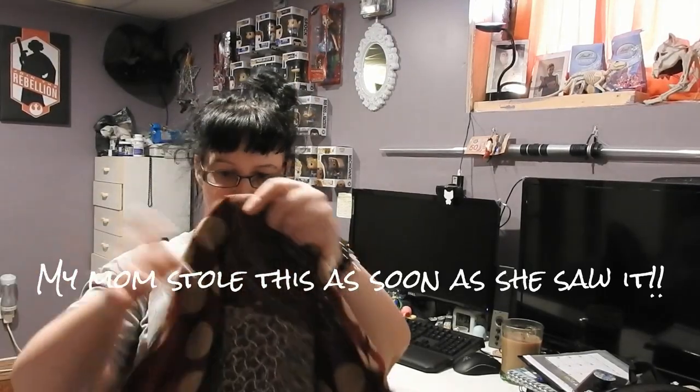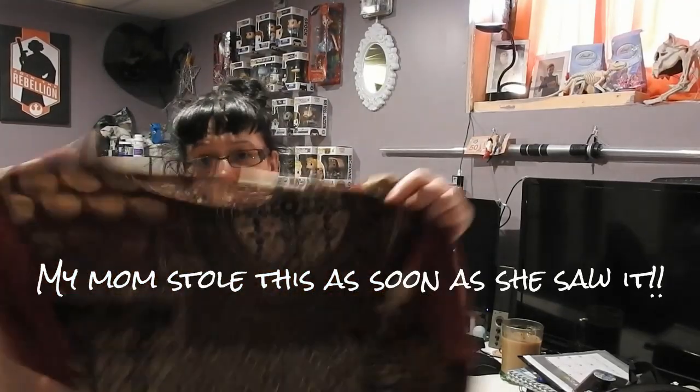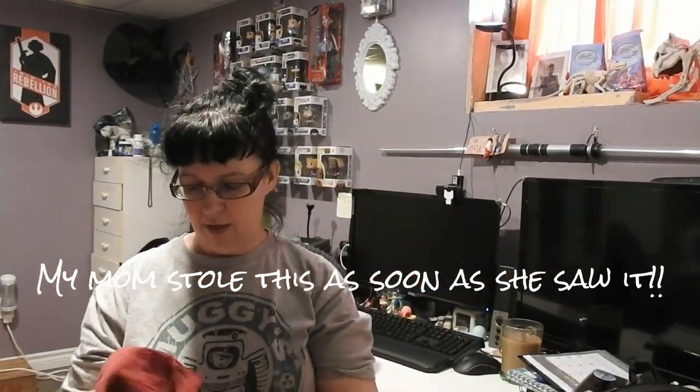This shirt I'm a little worried about. Yeah, this shirt might not. But it's cute. It's really cute. Really, again, nice quality, nice sewing. Really impressed with this.